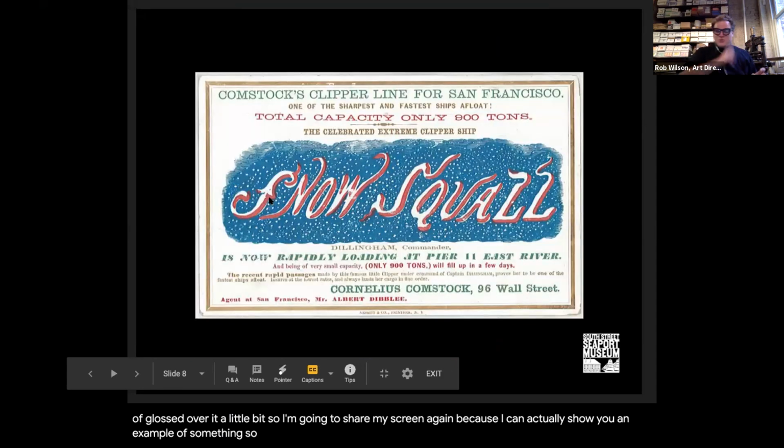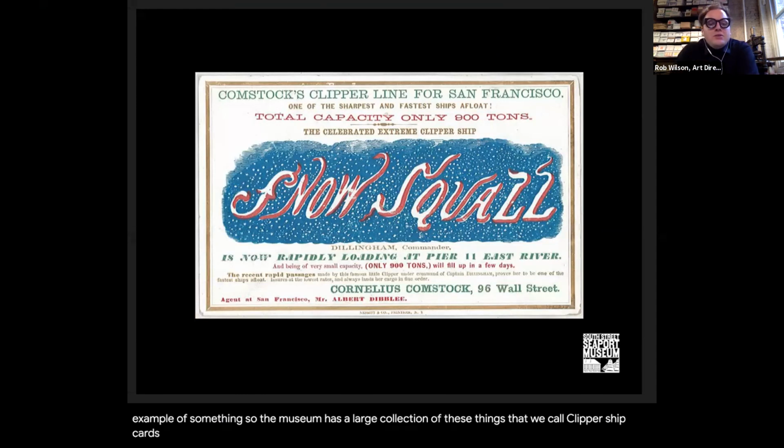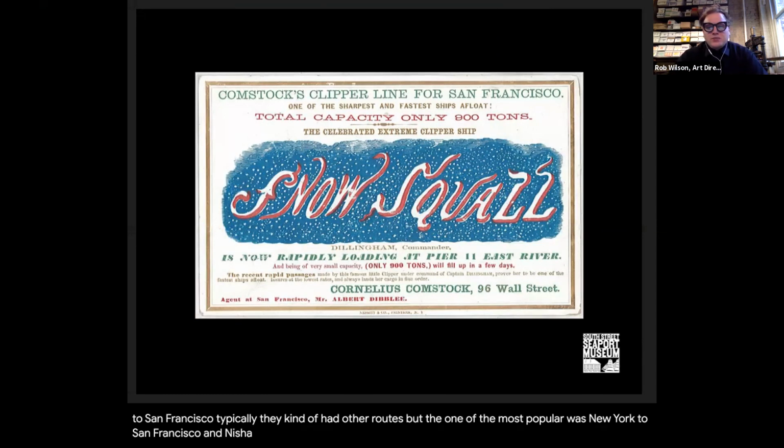So the museum has a large collection of these things that we call clipper ship cards. And they're a really interesting peek into the collection for a lot of reasons. These are about 5 by 7 inches in size. And they were handbill advertisements that would have been passed out to local businesses advertising ships that were sailing from New York to San Francisco. Typically, they had other routes, but one of the most popular was New York to San Francisco. And these ships would fill up with goods and cargo, and then make their way down around South America, back up to California.